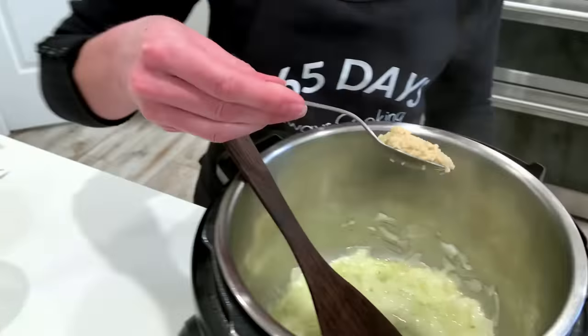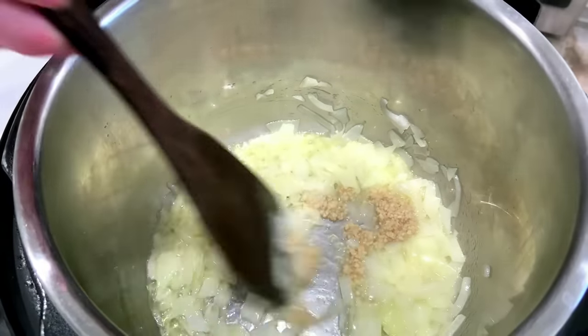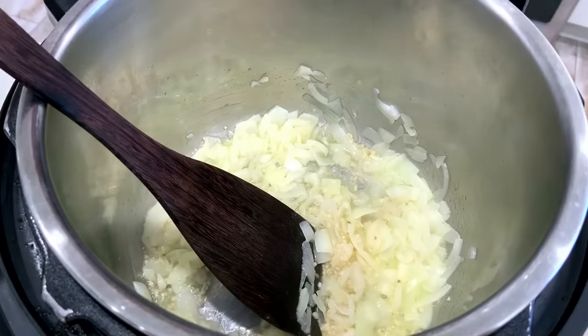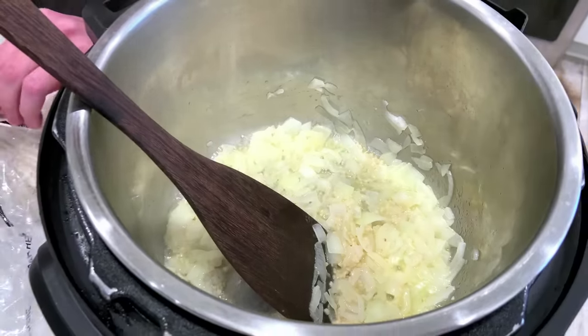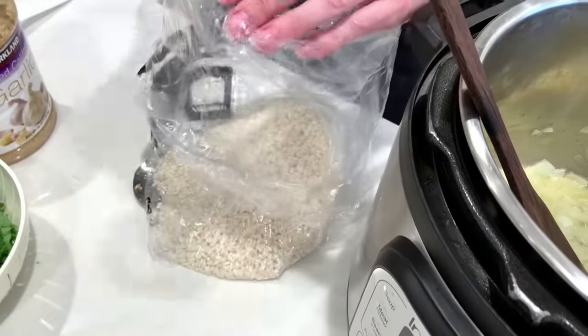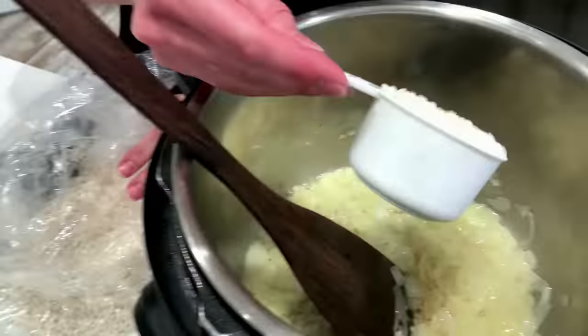That's been going for about 3 minutes. So I'm gonna add in a spoonful, probably about a tablespoon, maybe just a little bit less of garlic, minced garlic. And I'm also gonna add in my rice at this time. Now this is a special kind of rice. It's called arborio rice. And the reason that I'm using this kind of rice is because it is the kind of rice you use for risotto. So it gets nice and creamy and it's worth finding at the grocery store and buying just for this recipe. I think you're really gonna like it.